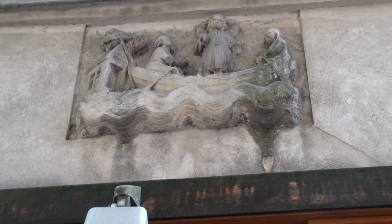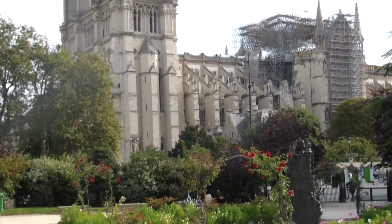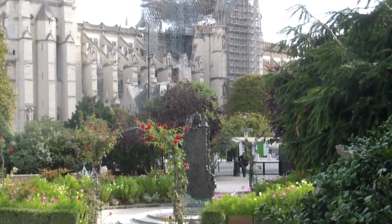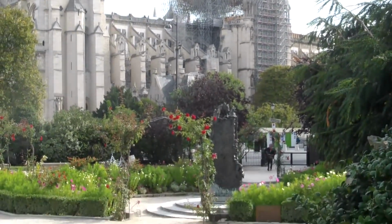There's the view I was talking about. The scaffolding up there was there originally before the fire because they were doing work on the roof, and I guess eventually they'll take it down because it's been compromised.